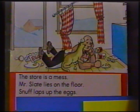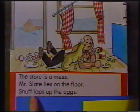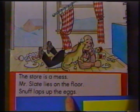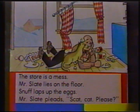And what does Snuff do? He laps up the icky raw eggs. Oh my! Remember, the poor kitty cat Snuff doesn't have a home. He wanted to come into the store. He was scared, remember? And now what happens?